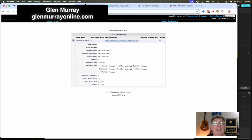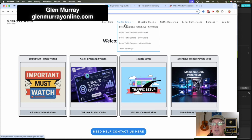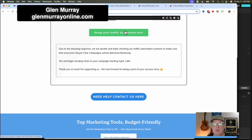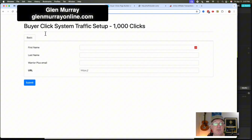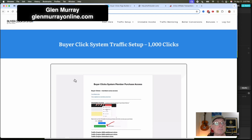So that's the rotator. This is really easy to set up. You basically create a portal, and you put a destination in that portal, and then that's how it's delivered. And then you share the portal link when you're buying your traffic. So when you do your buyer clicks setup here, you just set up your traffic automation here, and you put in the information there. So it's a pretty easy system.